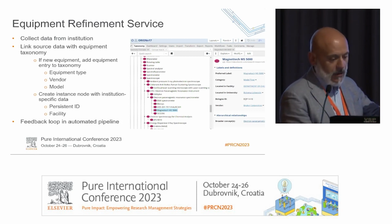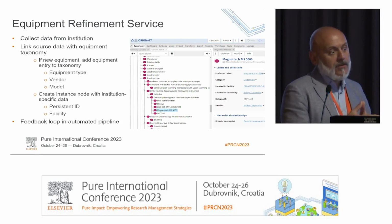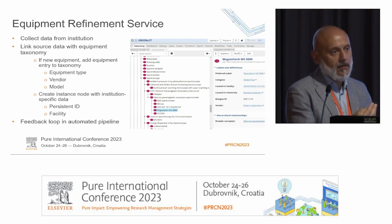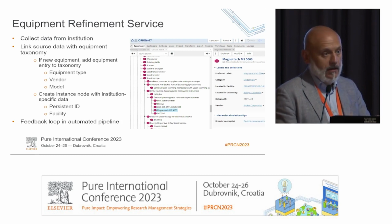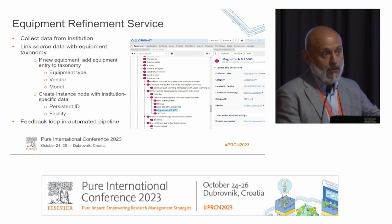And there's also a list of links where the algorithm is not so sure. And when the algorithm is not so sure, it's often because there are new synonyms, new labels for a specific equipment that we weren't aware of, especially when we process the equipment and we add new equipment. And again, this is work in progress, so we're growing this taxonomy with every new institution we work with.